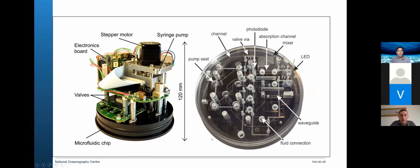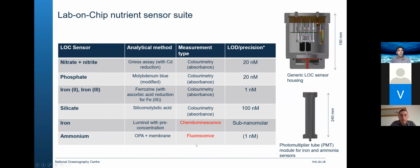Here's a close up, and you can see, much like some of the pictures you've already seen, you've got these absorption channels, optics there, places for valves and pumps, and all of that comes together in an integrated system that's about 120 millimeters in height. And actually two systems can come back to back, so you can have two different lab-on-chip devices in a single tube, and also more than one measurement can be made on a single chip.